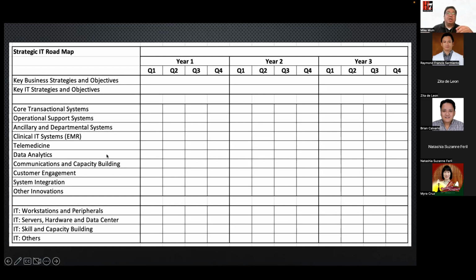And then when I put the timelines, maglalagay lang ako ng color, no? So I will implement core transaction systems for the first 3 quarters of year 1, and then I'll put an LIS dito, no, ganun.